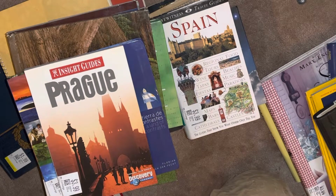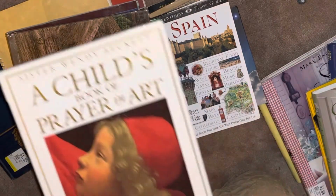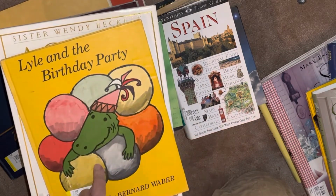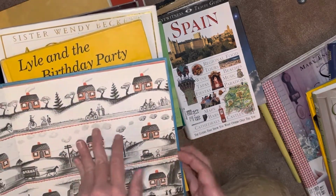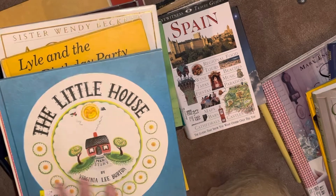Here's a design book because I do like designing. Like I said, I get inspiration from design. This had beautiful illustrations in it. So did that, and this is the book related to the other one that I wanted to read. That also has darling illustrations. Little kids' books have just great stuff that you can incorporate in your journals.